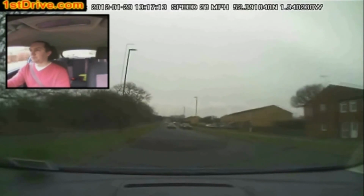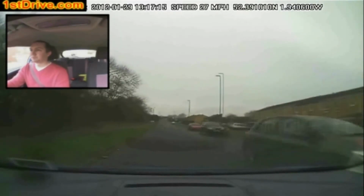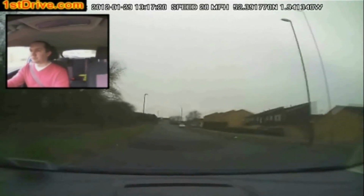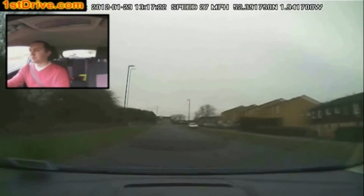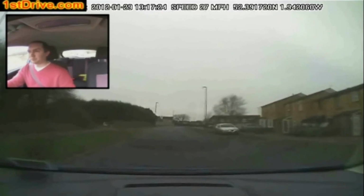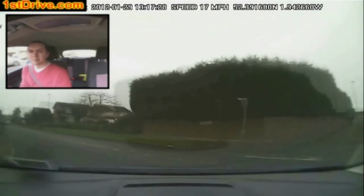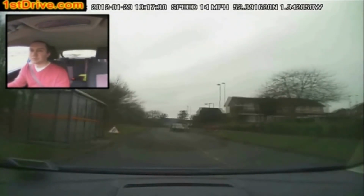This is roughly about 2/3 of the way into the test. So again, you might be surprised, they're not that long. A lot of people seem to think the tests are an hour long. They're not an hour, they're normally about 25 to 35 minutes roughly. Does depend where you are. If you do tests in London, it can take a long time because of traffic.